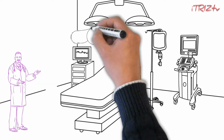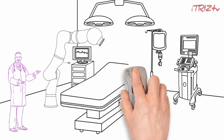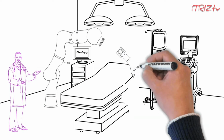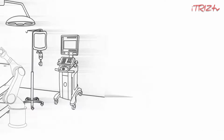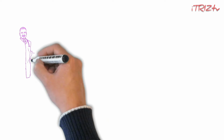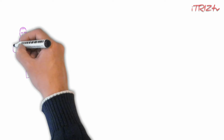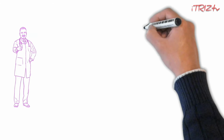Nowadays, you can see that robotic hands are helping humans in many industries, from car manufacturing to coffee making. But is it possible to replace the hands of the surgeons with robotic hands? The current generation of surgical tools is adapted for use by the hands of the surgeon.